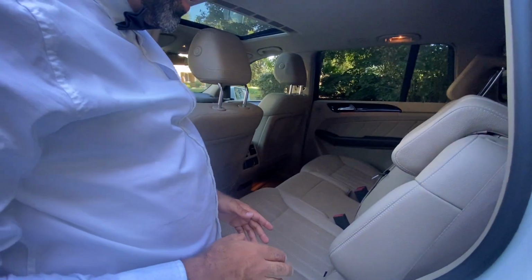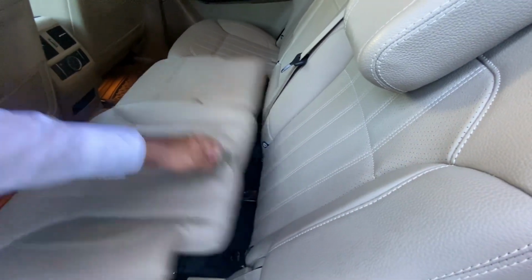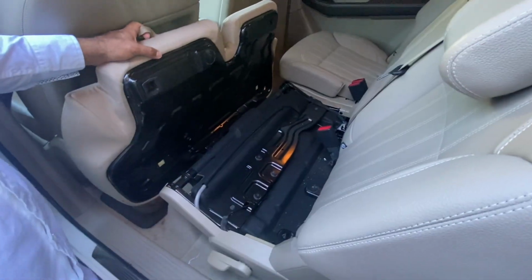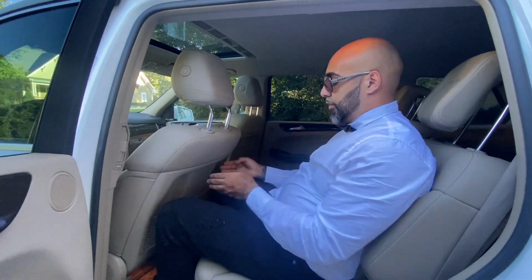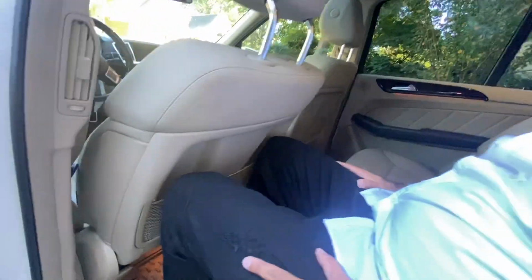Intuitiveness. They know that anyone who buys this car for the most part is going to have a family. So this loop here that you can pull forward, you can vacuum the seats inside. Nice touch by Mercedes. You definitely have decent leg room. The front is where I'd be sitting.